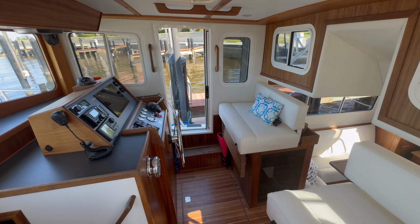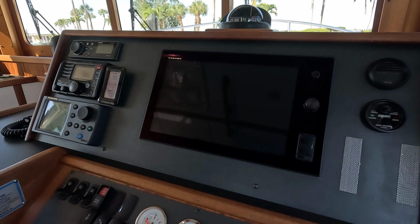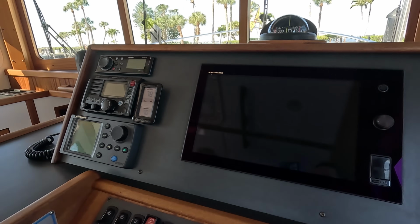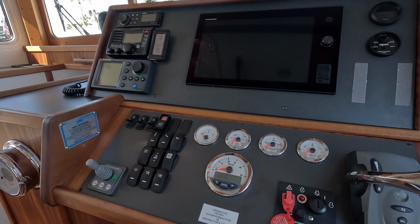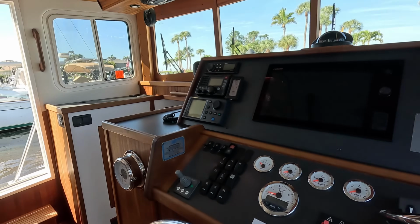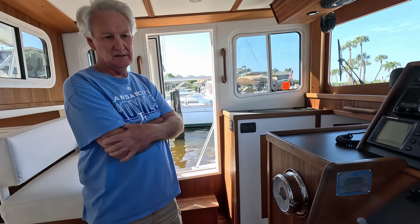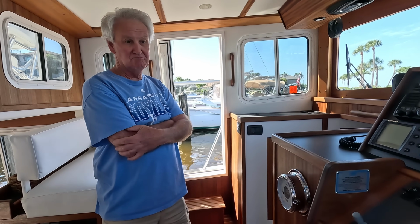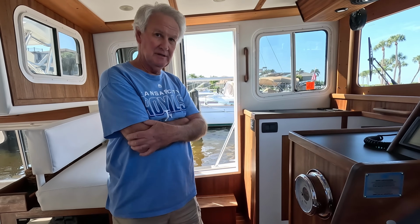It's a Furuno navigation system. I usually run an iPad also, the Aqua Maps. It's a single engine Yanmar. How many hours you got on her? It's about 1,200 hours. It holds 210 gallons of fuel. Gives you about a 600-mile range. I usually run at about 8.5 to 9 knots. What's she draw? 3'8". So under 4 foot.